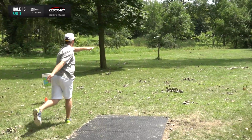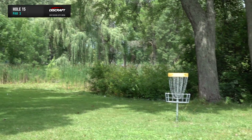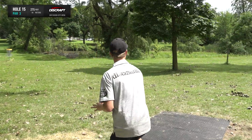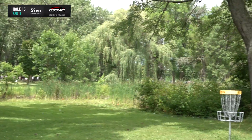You going rock? I am going the same McPro Rock 3 I've been throwing all weekend, and this was going towards the basket and just barely hyzered out. It stayed safe? It stayed safe. I was nervous about that one, though, Ian. He found a little nook back there of inbounds.